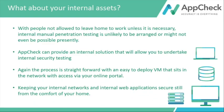What about your internal assets? Now, with people not allowed to leave home to work unless it's necessary, although we're going to have some relaxation of the rules, so to speak, in the coming weeks, what we do know is if you're working from a business that does not require you, i.e. maybe like a frontline shop or a retail or a restaurant, these types of places, which are still a few months away for now, the likelihood is you're going to be asked to continue to work from home anyway.